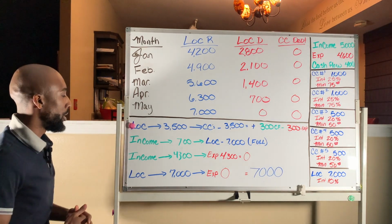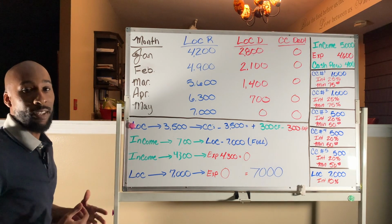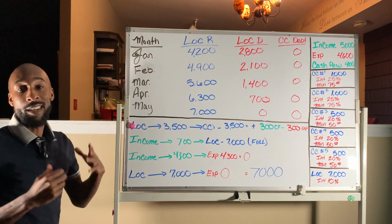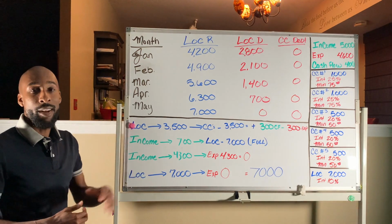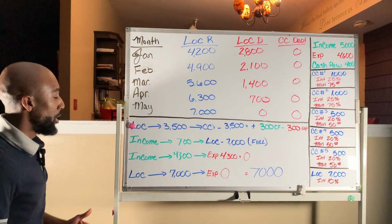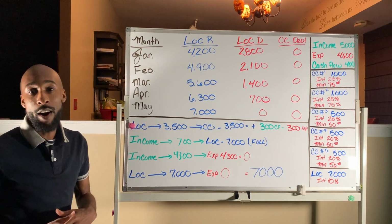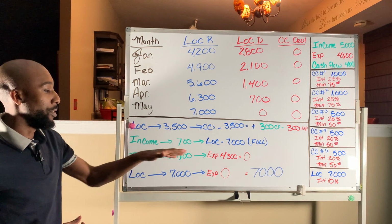So let's go through it here. So the month of May, we want to see what our debt was at the end of April. So we see the debt for our line of credit was $700. We're going to take $700 of our income and put it to the line of credit, pay it off in full. So we have $7,000 available. Our next step is we're going to use our remainder income, which is $4,300, to pay off all of our expenses. So our expenses are paid off, zero.